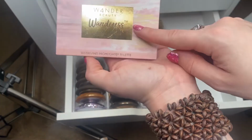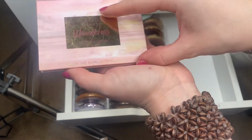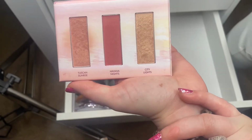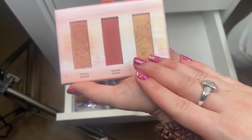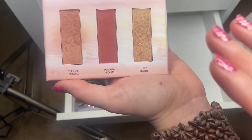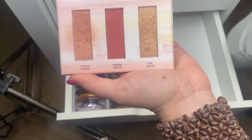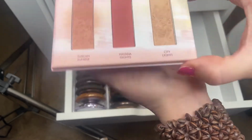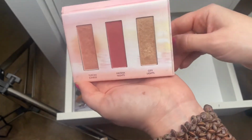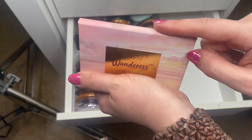Alright, and then from Wander Beauty, this is the Dusk to Dawn palette. I think I got this in a BoxyCharm. Wander Beauty is such an underrated brand. Their products are so good. Like, the powders blend in like they were a cream. So gorgeous. So you've got a highlighter here, and then you have got two blushes. I tended to mix these blushes together, but yeah, this is a gorgeous palette. The cardboard actually feels pretty cheap, and I don't like how small these pan sizes are, but I still, regardless, love this palette.